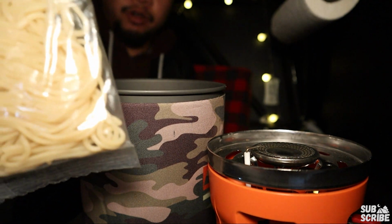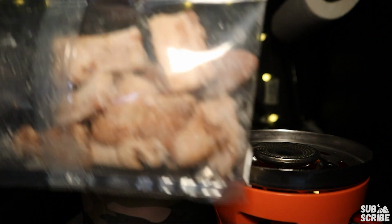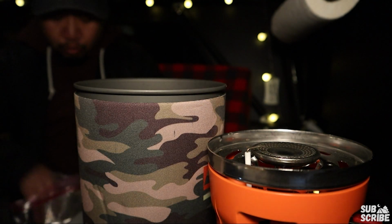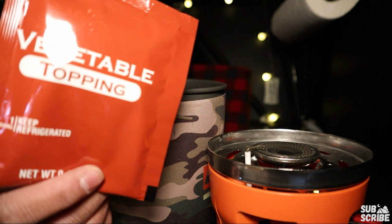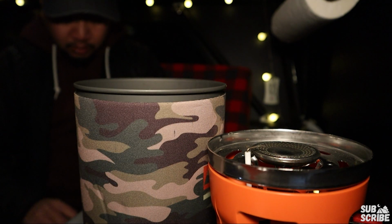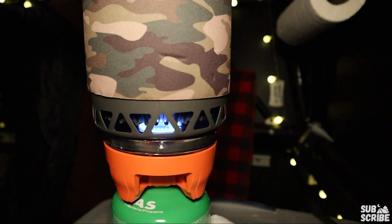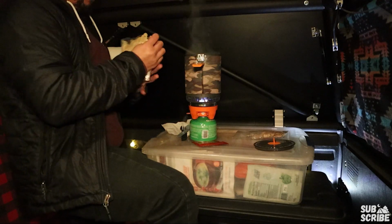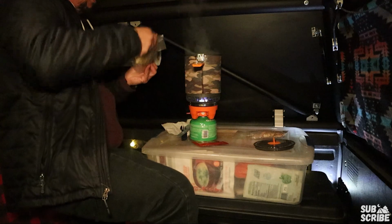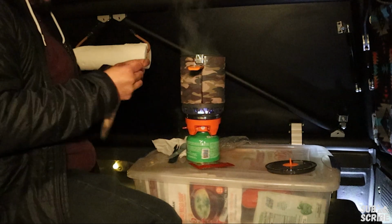So we got the noodles over here. And we also have some cashew pork that you add to this broth as soon as it starts boiling. And then we got vegetable toppings, and I think you just add that to the top. Let's go ahead and throw the noodles in there. That's handy. Throw the cashew pork.